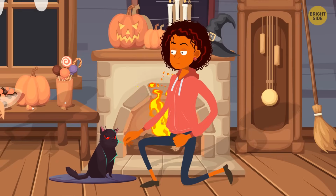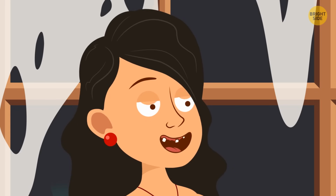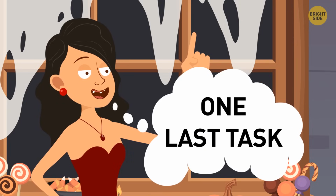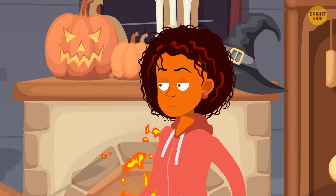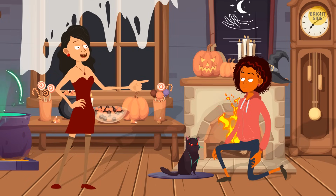At that time, the witch was participating in a math tournament for witches from all over the world. She really wanted to win and to prove she was the smartest witch out there. There was one last task she couldn't solve. The witch promised that if Esme helped her, she'd let her go home. If not, Esme would have to stay with the witch forever.